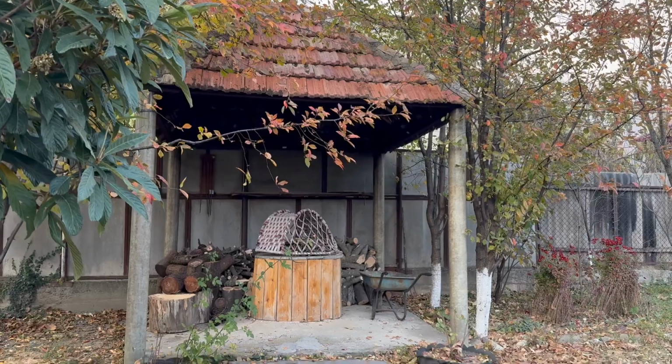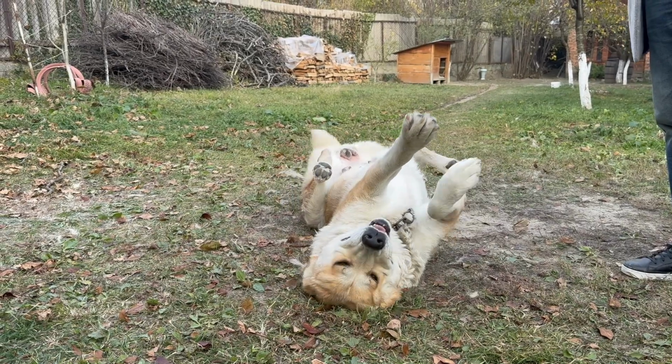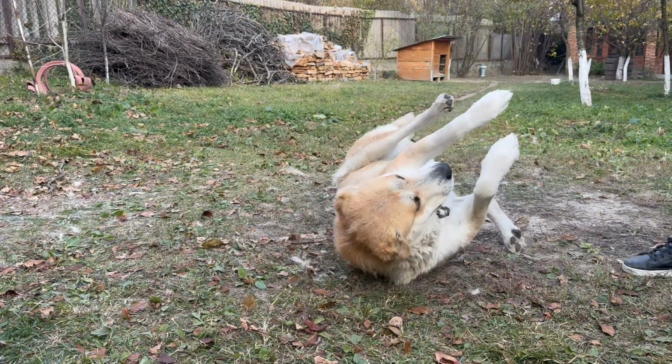From lunch, we head to a local family's home for a quick tour and wine tasting. It's nice to see how people make wine in their own homes here.